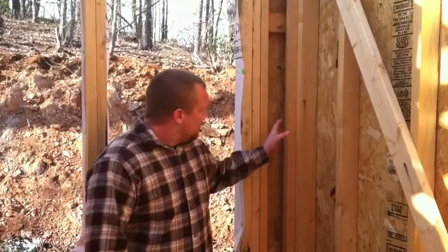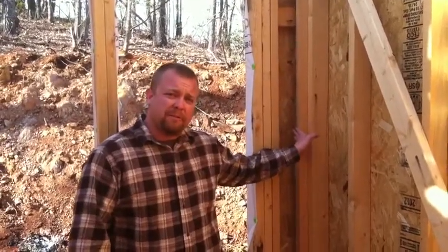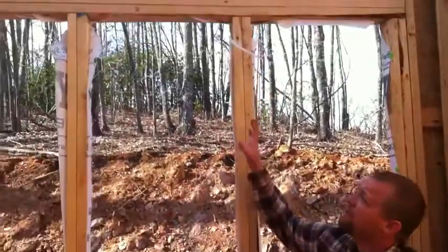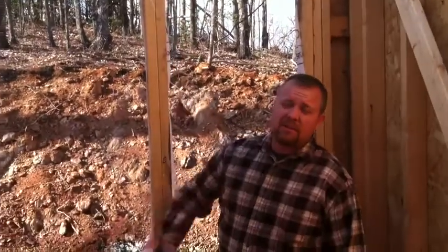California corners allow you to put more insulation into the corners to minimize drafts. And then also our single ply header layout allows us to go through and insulate the headers to stop thermal breaks.